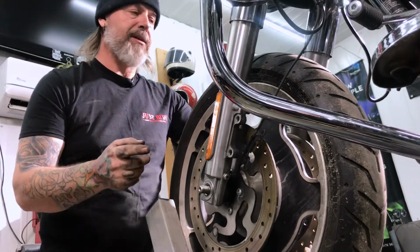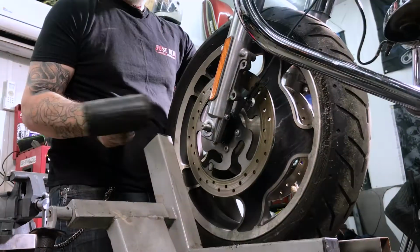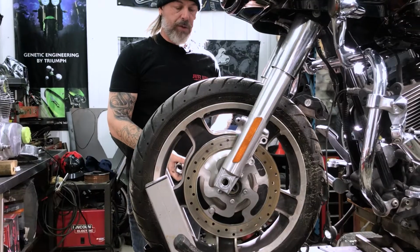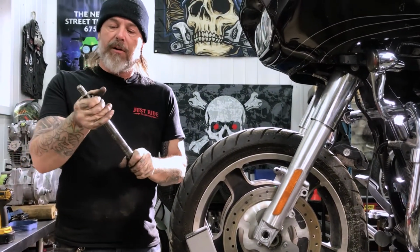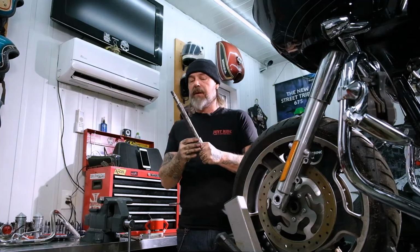Always hit this with a soft mallet. You don't want to damage the threads. This is kind of an important part. It's a good trick. All the spacers you take off your axle, put them back on in the order that you took them off so you don't mix up sides.